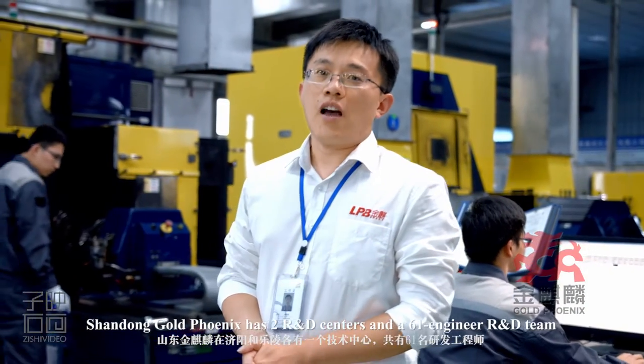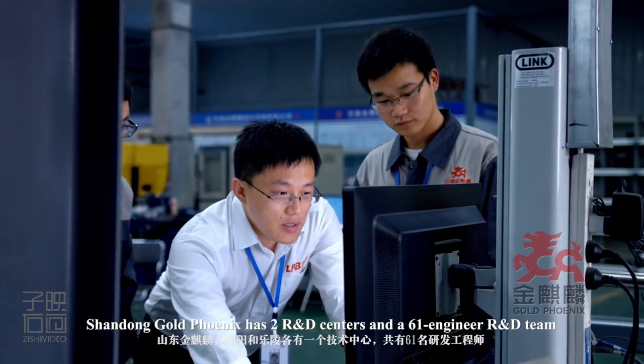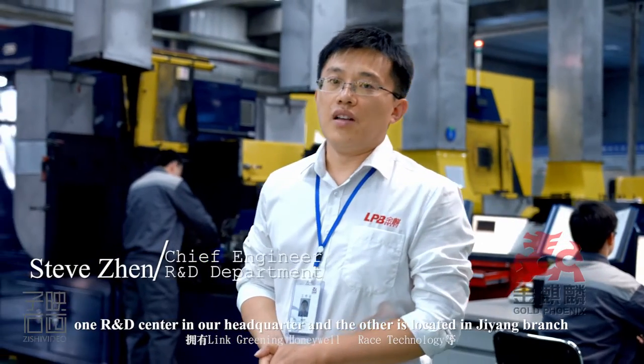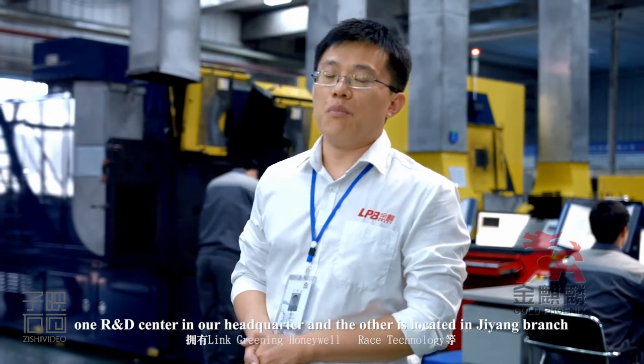Shandong Gold Phoenix has 2 R&D centers and a team of engineers. One R&D center is our headquarters and another is located in our Qingdao ground.